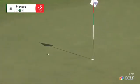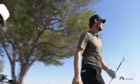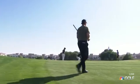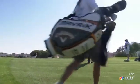Beautiful shot. Blew it all the way. Doesn't get any better than that. That was so awkward. Yeah, he hits it a long way and he's got a great touch. Pieters has got all the game. Beautiful shot.